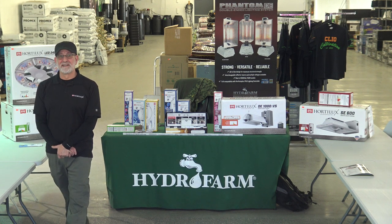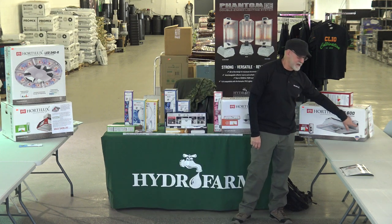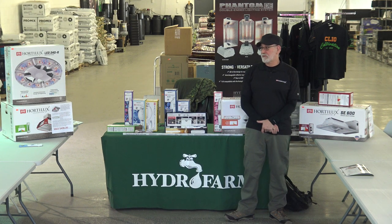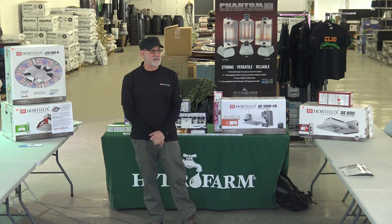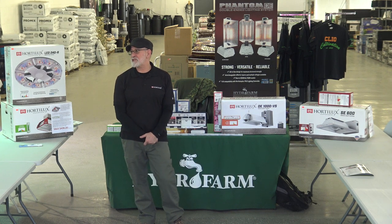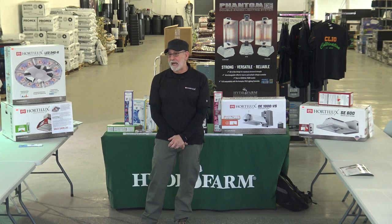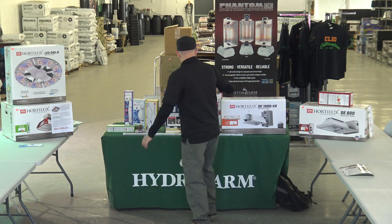Yes, sir. The gold ballast, I'll let you in on a little secret. The gold ballast is the same ballast with the removal of the on-off switch. Because in a system, you're generally plugged into a controller with no need for an on-off switch. But it's the same ballast. Thank you for bringing that up.